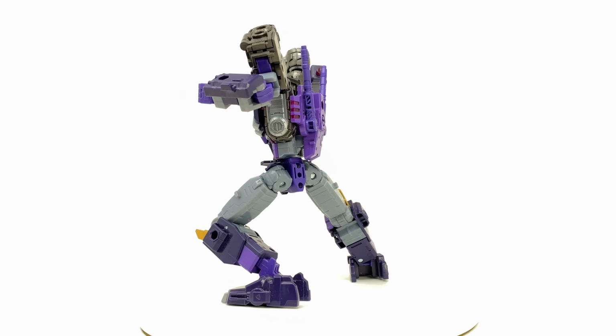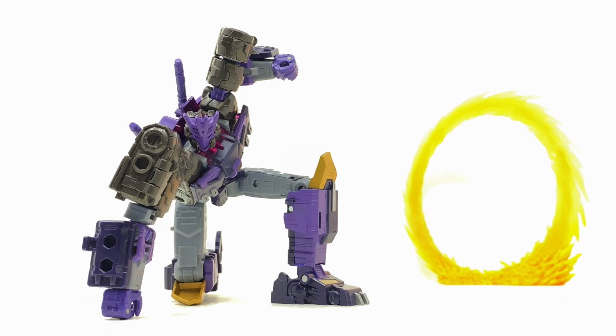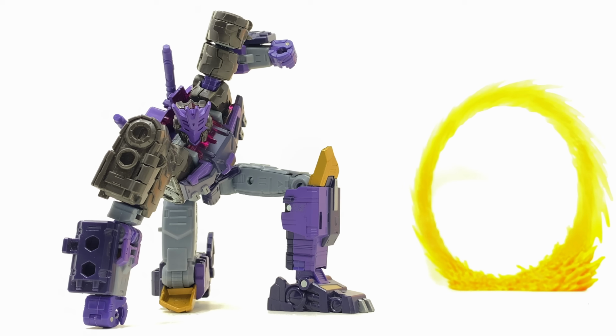The robot mode is simply perfection. Maybe a little too slim in the eyes of some, but it's this athletic build that really allows you to pull off some of the most dynamic poses that I've seen from a Transformer in a long time.